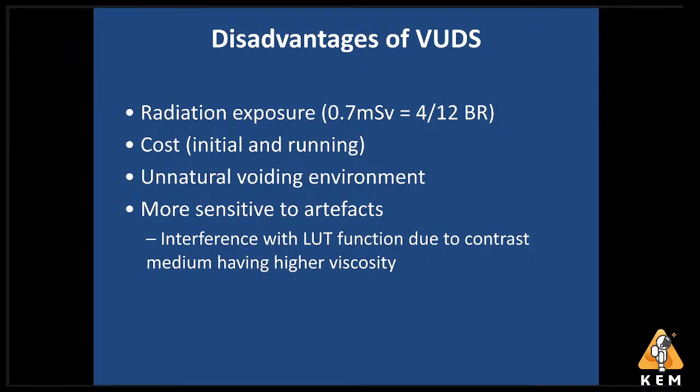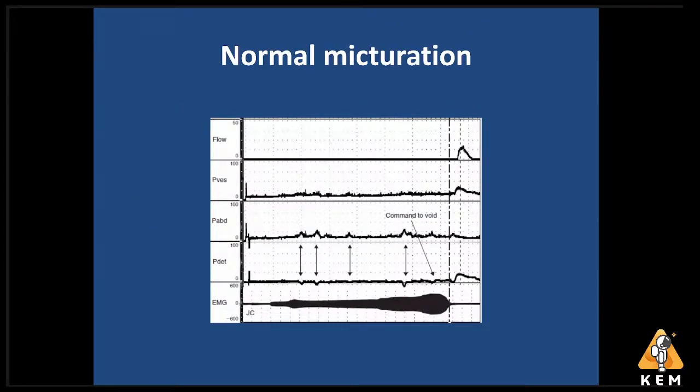The disadvantages, obviously, are radiation, so you cannot do it in a pregnant woman, the extra cost of the contrast, the unnatural voiding environment with the X-ray there, and it is more sensitive to artifact. So this is a video urodynamic study. As you can see, this is a normal micturition pattern.